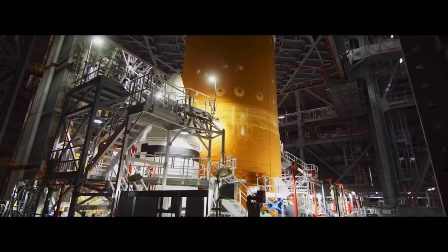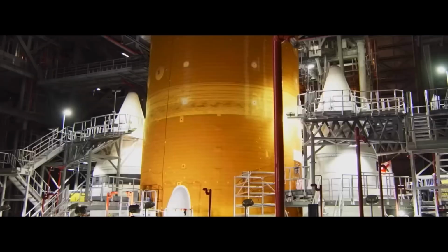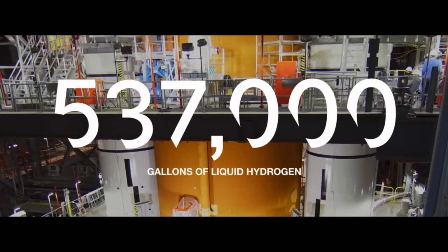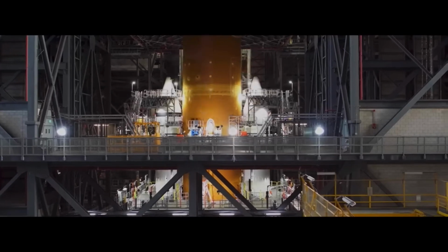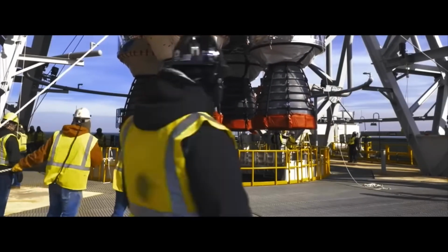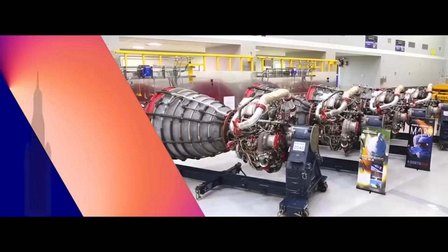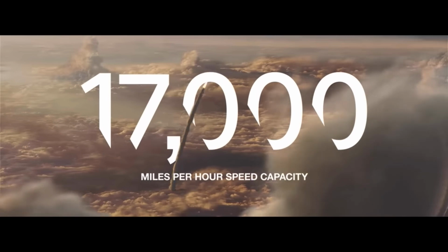With the rocket's flight computer secured inside, the core stage is designed to hold 2.3 million pounds of fuel. The 196,000 gallons of liquid oxygen and the 537,000 gallons of liquid hydrogen will combine to provide 8.5 minutes of propellant to the 4 massive RS-25 engines mounted below. As proven workhorses of the shuttle fleet, each RS-25 engine has a legacy all its own. Together, these 4 engines provide 2 million pounds of thrust, and with the SRBs, are capable of pushing Orion to a speed of 17,000 miles per hour.